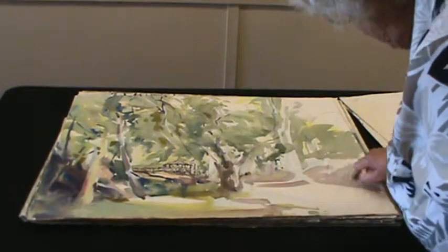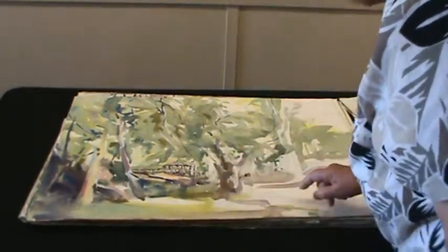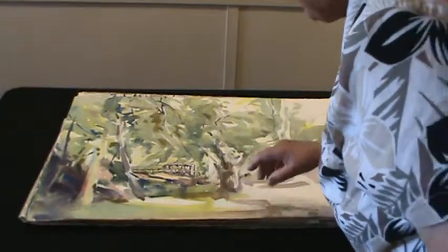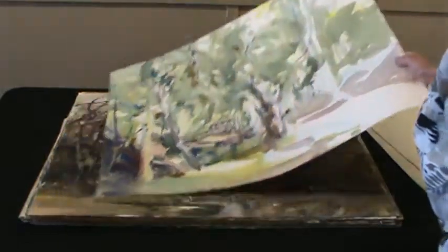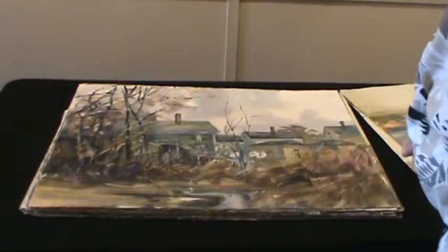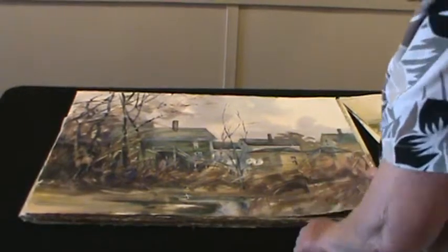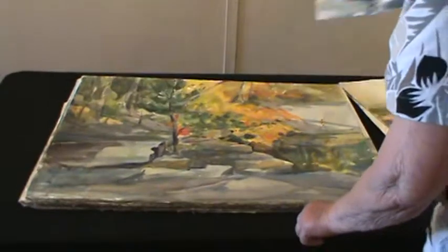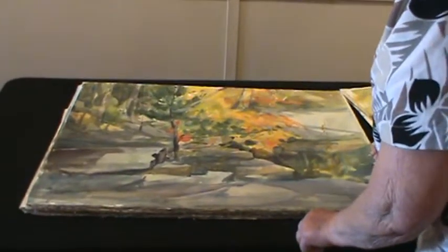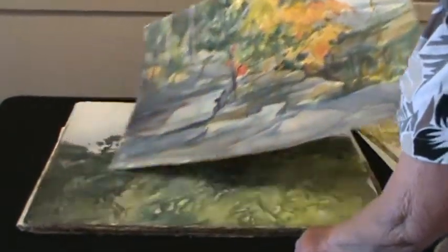And look at all these shapes. Every piece of color was put on separately, and we balanced the painting with the color, constantly thinking of the white paper. And again, we have the back streets. This is the same composition. This is the stormy day of that back street of Gloucester. And the Rockport Quarry. No, this is Gloucester Quarry.